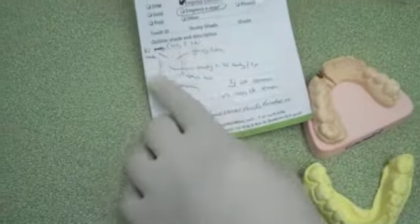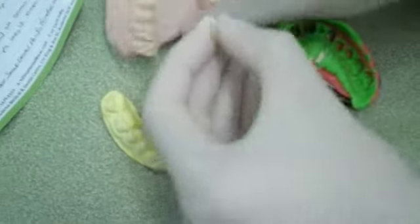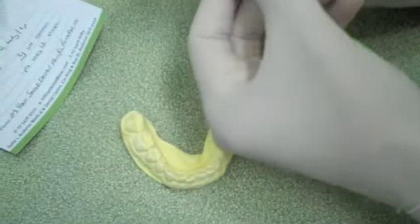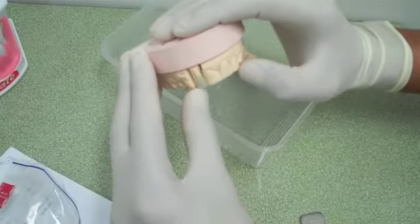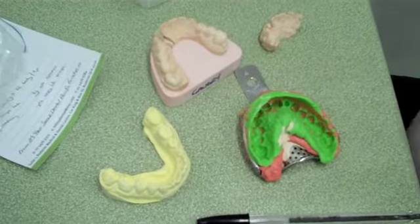This was the lab prescription of how I drew out what I wanted them to make. Mm-hmm. And they have produced for us a tooth. That tooth sits up into there, and you can see it's a direct copy, and your teeth are flat how you wanted them to be. So we expect this to actually work. Let's hope so.